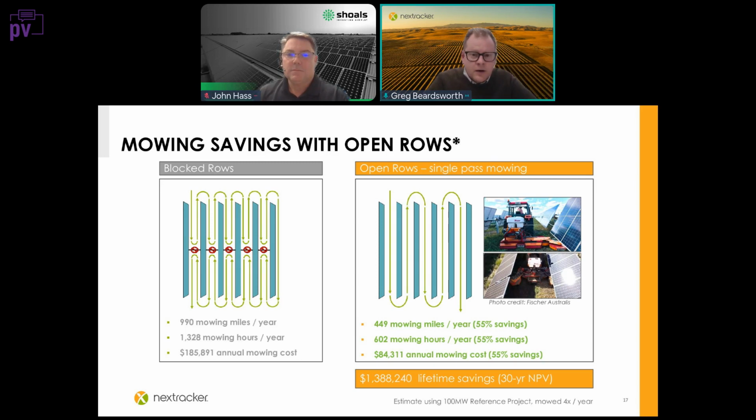By contrast, open rows, and you can see a great visual there of a really neat set of mowing equipment. This actually came from a company called Fisher, and they make some interesting mowers. These particular projects are being maintained in Australia. You can see very clearly a powerful visual about how that whole equipment set can move freely north-south through the row. Taking this single pass mowing approach, the mileage gets cut by about 55%. So we're now sub 500 miles for the year, in about 600 hours for the year, and down to about $84,000 of estimated cost.